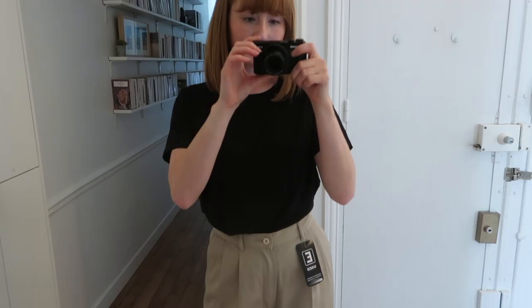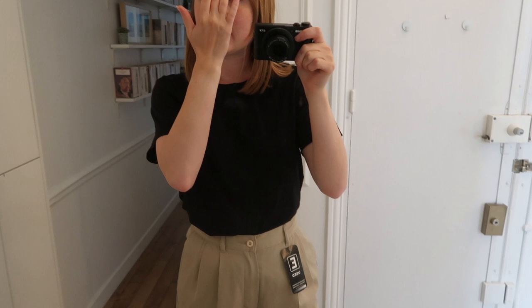Okay, so next up, after we went to Galeries Lafayette, which is a sort of designer store, basically like Harrods, a department store with loads of designer stores inside. Obviously, I didn't buy anything there. It was slightly out of my price range, unfortunately. But we popped into Uniqlo after, because in Brighton, we don't have a Uniqlo.